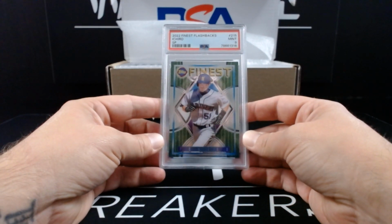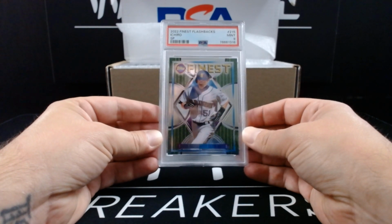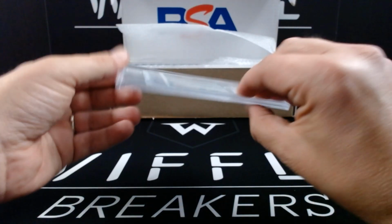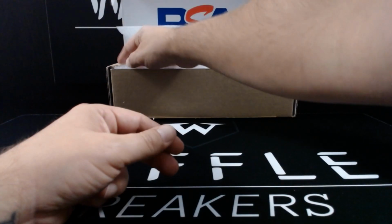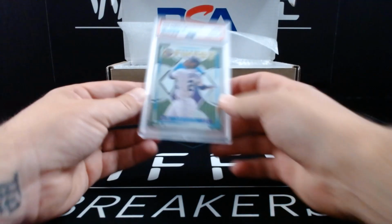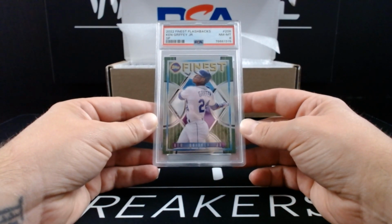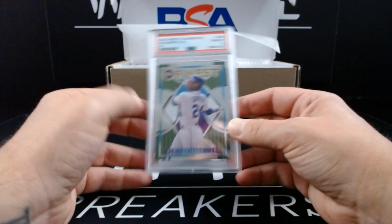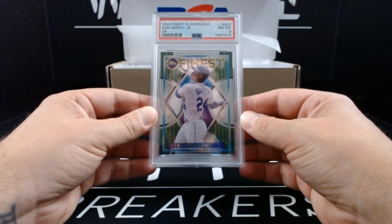2022 Finest Flashbacks Ichiro Short Print. This is yours. This is a 9er that got a mint 9 on your Ichiro short print. One more. I believe it's the other Finest Flashbacks. And it is. It is Ken Griffey Jr. I got an 8. Don't like the 8 on that. Have to see if there's something we missed.